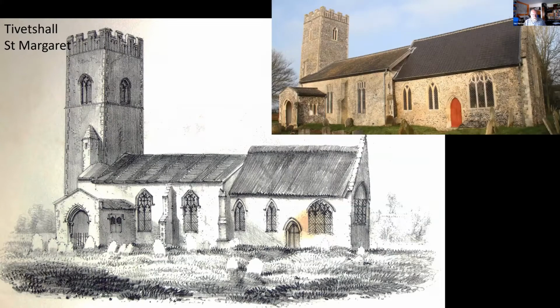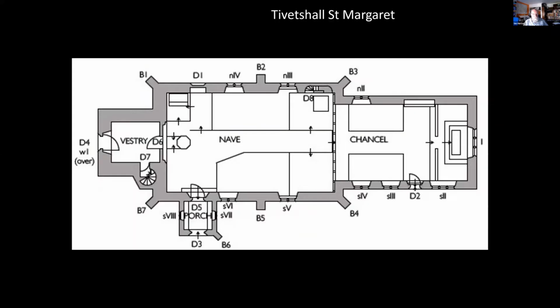This is how Ladbroke saw the church in the 1820s as part of the 737 Norfolk church drawings he did over that period. They're not always exactly accurate, but they are a valuable resource, particularly for assessing what changes the Victorians made. And as we can see here, the images are pretty similar. The window fenestration is slightly different, but otherwise the churches look basically the same. Typical aisleless floor plan.